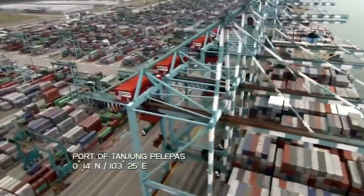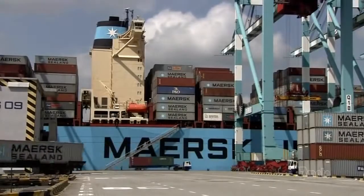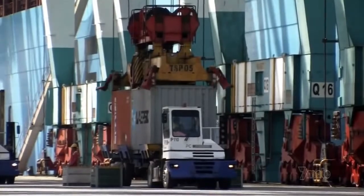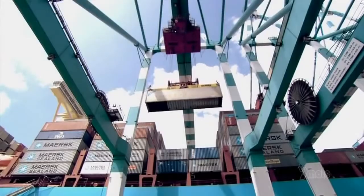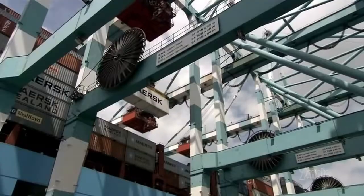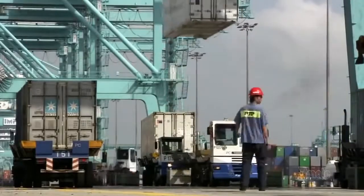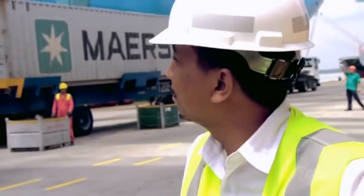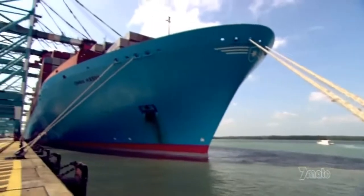It's one of the busiest ports on the planet, Tanjung Pelepas in Malaysia. It's the loading point for millions of containers a year from Asia, bound for Europe and North America. They carry everything from TVs to t-shirts, frozen fish to footwear, cameras to cosmetics. Today is a very heavy operation. We have 7 vessels on berth, and approximately we are doing about 10,000 containers. But the port's #1 job is to load the world's biggest ship, Emma Maersk.